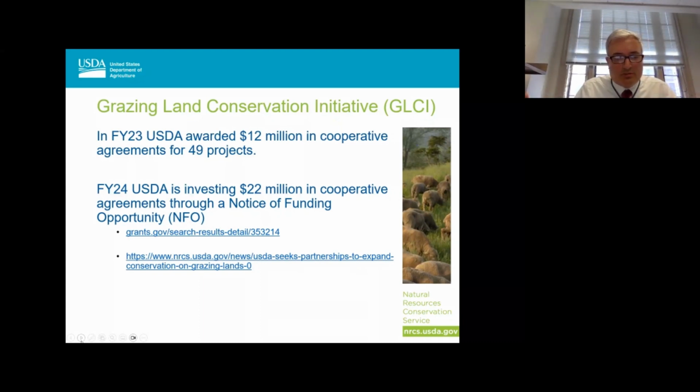But it's all focused on increasing acres under grazing management, increasing technical assistance to farmers and ranchers, reaching historically underserved producers, and incorporating climate smart agriculture and forestry. Many of the education activities are very much involved. I also provided a link to a news release that talks about GLCI. These partnerships help us expand the footprint of conservation on grazing lands and reach underserved producers. Let's see, next slide.